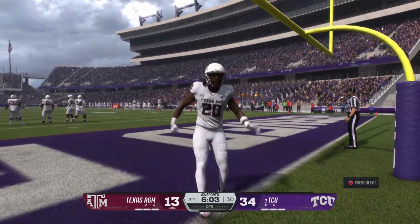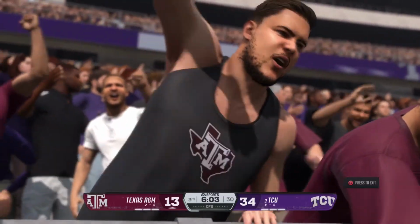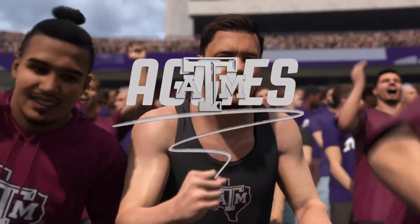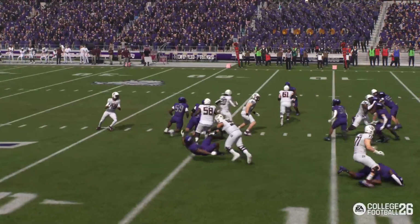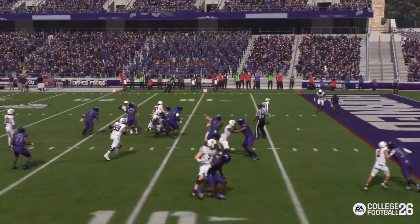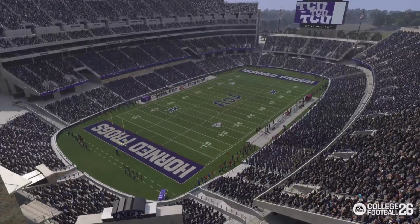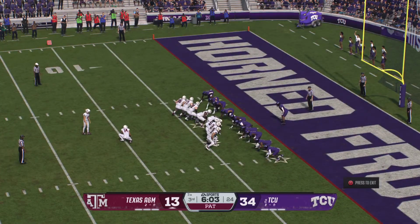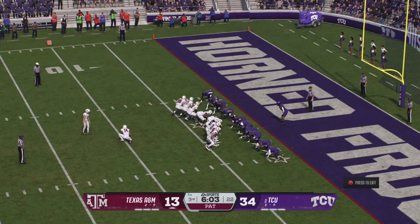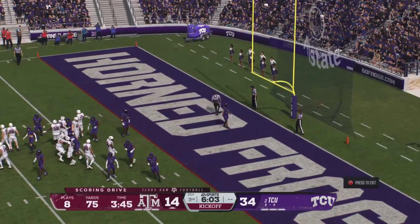Well, I love that they're still fighting and competing. You can tell they've made some adjustments at half and try to get back into this game. And that score is a great start. See if they can convert the point after. And there's the point after.